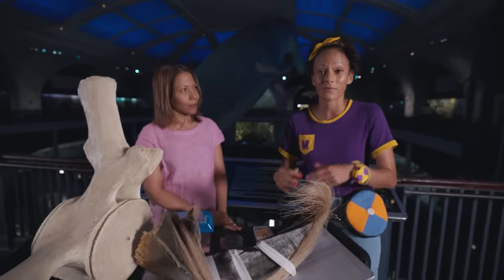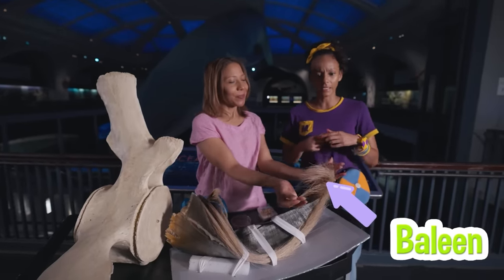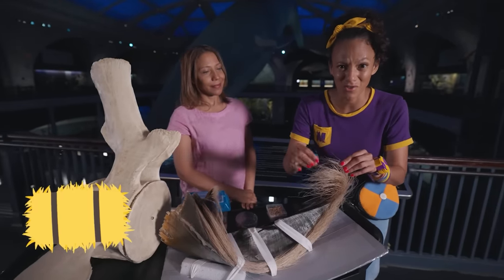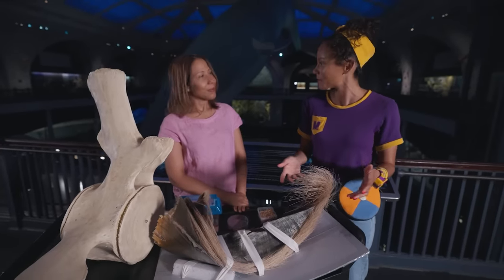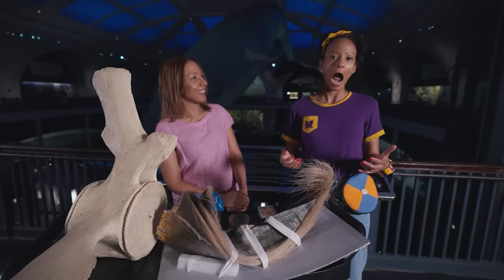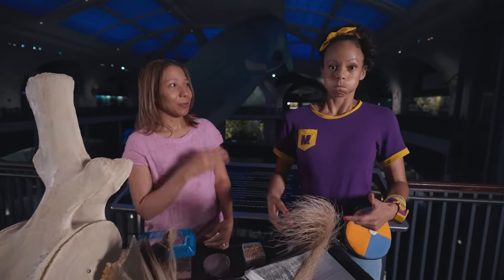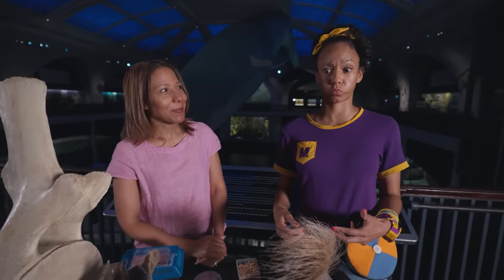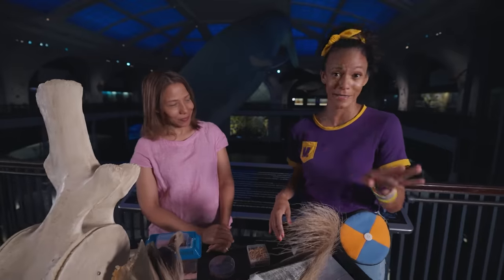Wow, well, do blue whales have teeth like us? No, they don't have teeth. They have baleen. Baleen? Oh, whoa, it feels like straw. Can you imagine if you had straw in your mouth instead of teeth? Ugh, so how do they eat? They open up their mouth. Okay. Very, very big. They take a cup of water. Put krill in it. Then they push the water out with their tongue. And what's inside? The krill. That seems really complicated. That is not how I eat at all.